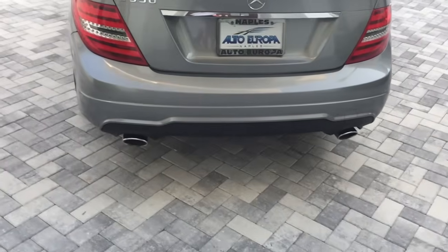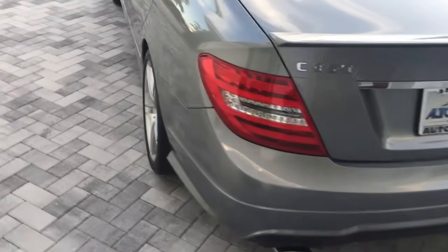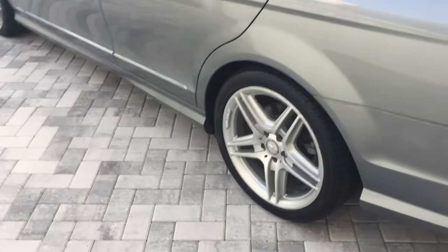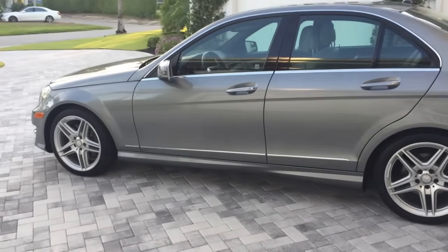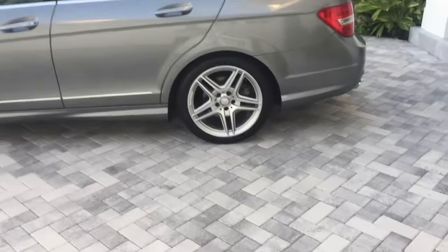You see the big twin pipes there at the back, the rear deck lid spoiler, those twin spoke AMG alloys. You can tell this isn't your average C-Class. It's a little bit beyond. Anyway, let's start inside the trunk.